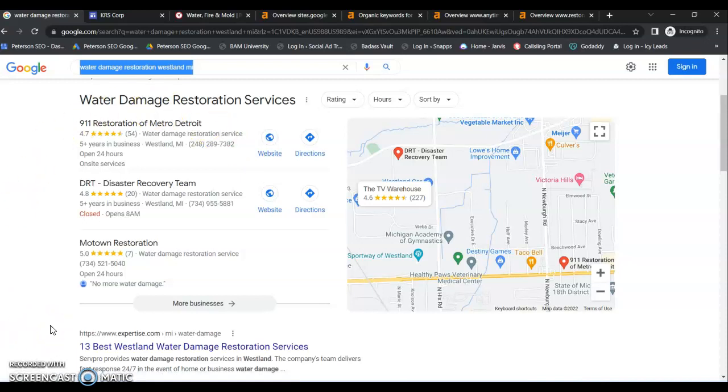And when you follow all of these tips I provided you today, your website can be number 1 across Google for all of your relevant keywords for your services and service areas, supported by the proper SEO.